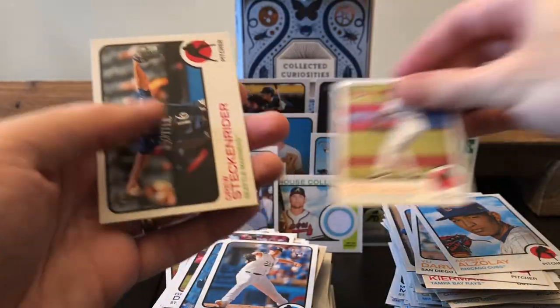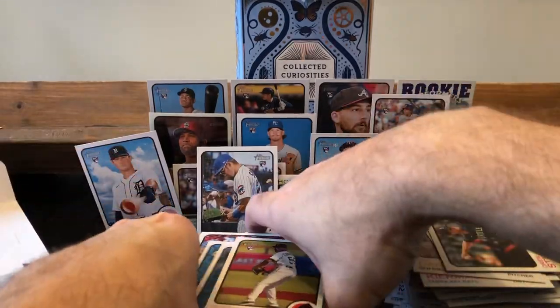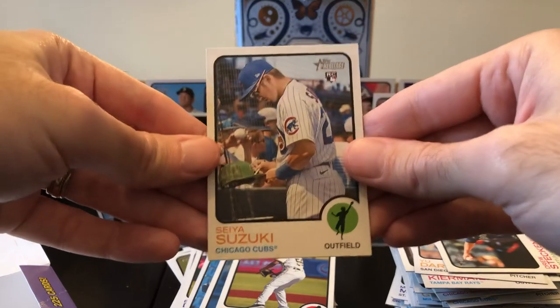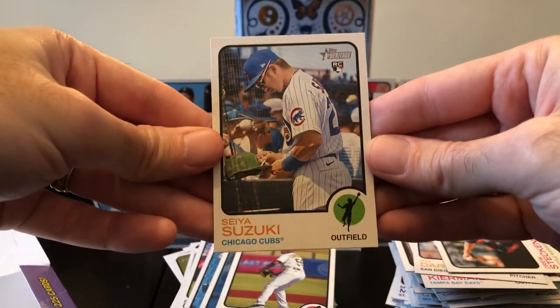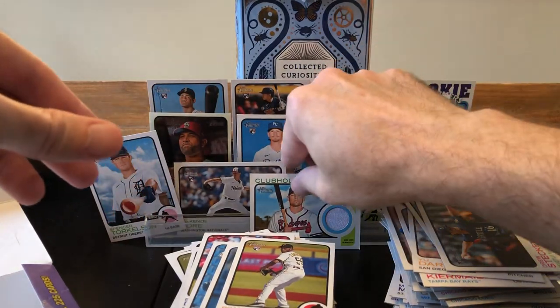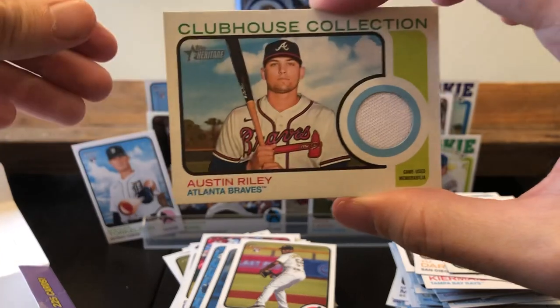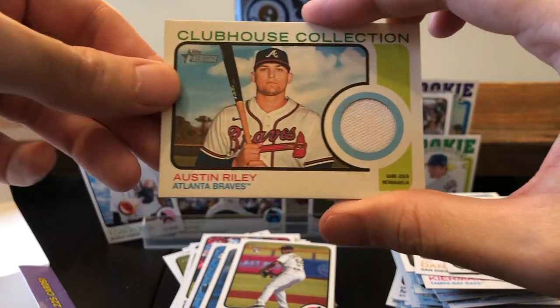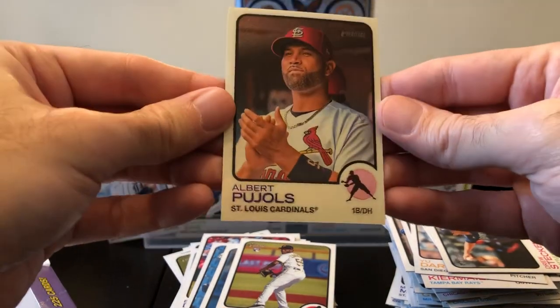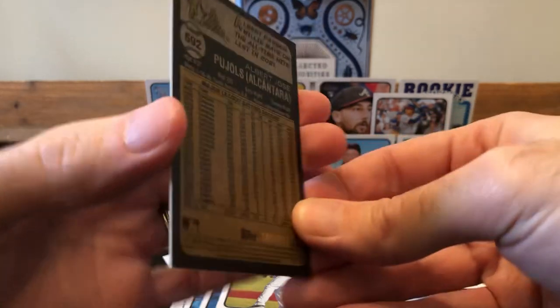All right, so there was some last pack magic. Hope you stuck around. All right, here are the hits. Seiya, image variation. Looks decently centered. Back isn't a total mess. And Austin Riley, napkin patch. Probably game used. They say it's game used, but it probably isn't. Let's be real. And an Albert Pujols. Out of $9.99. All right.